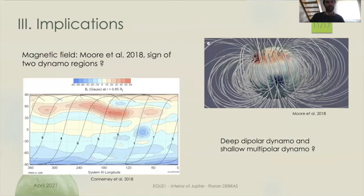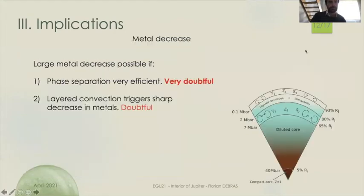Okay, so in terms of implications, the first one is that we have two distinct regions of convection separated by a semi-convection region. And that could be the sign of two dynamo regions. This was actually proposed completely independently by Moore et al. in 2018, that there could be a deep dipolar dynamo and a shallow multipolar dynamo happening in Jupiter. I refer you to these works for more details.